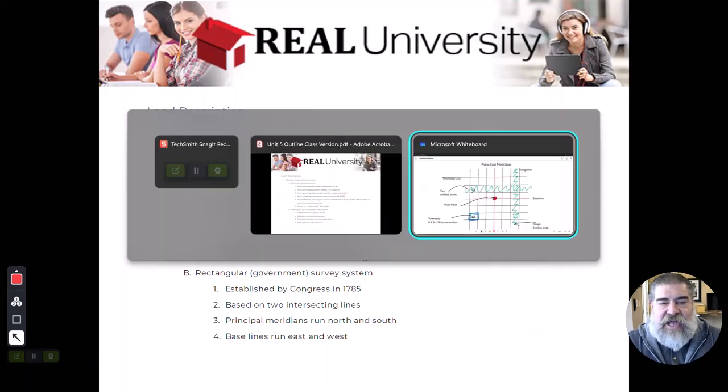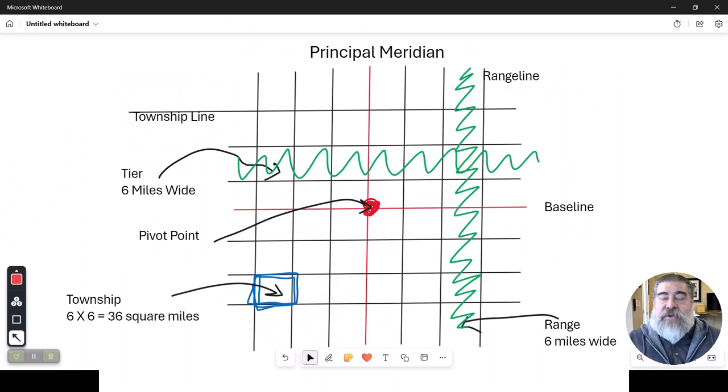Now, I've taken the liberty to go ahead and recreate a drawing here to make it real easy. What happens is there is a series of principal meridians that are throughout the United States. Now, Indiana happens to use principal meridian number 2. It's also used by Kentucky and parts of Illinois. And principal meridians are all the way out through Hawaii, through Alaska, all of that. So understand that it's all based upon this principal meridian. And in this drawing here, I have drawn the principal meridian with a red line, just so you could see the difference.